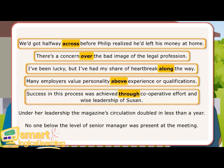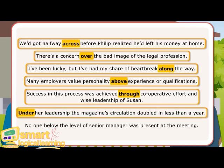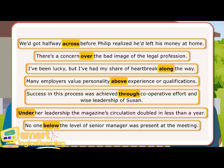Through in the fifth sentence expresses as a result of. Under is used in the sense of controlled by someone. Below in the last sentence is used to refer lower than.